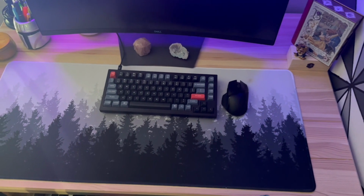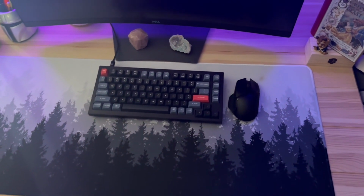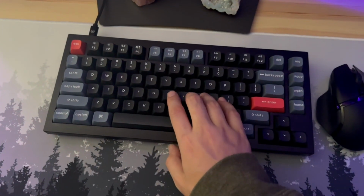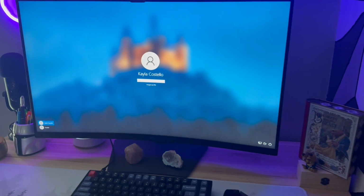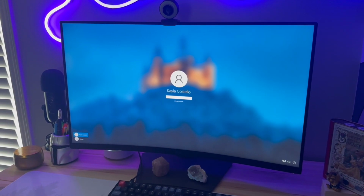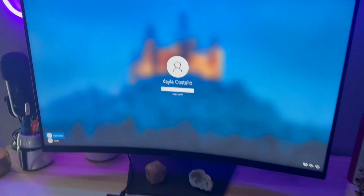My mouse pad is from Amazon. I love it. And then this is my keyboard from Keychron. I love it. Look how clacky it is. ASMR. My monitor is a 32-inch Dell, and it is really awesome. I got it secondhand from a friend, and it has been a game changer for gaming, having a bigger monitor.